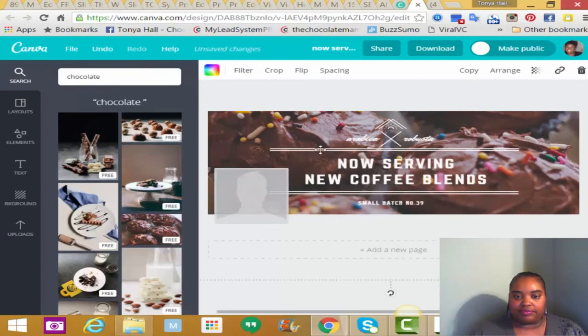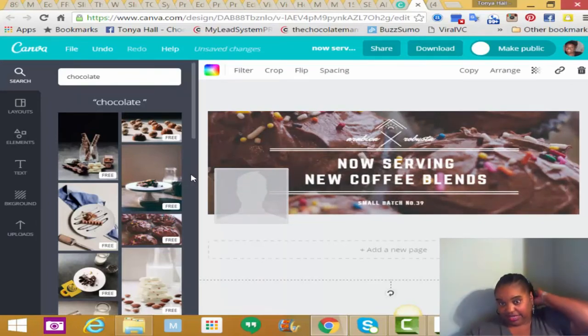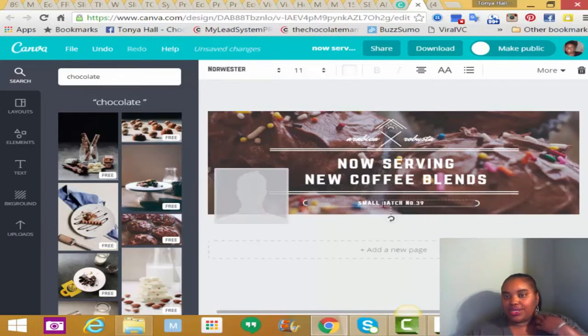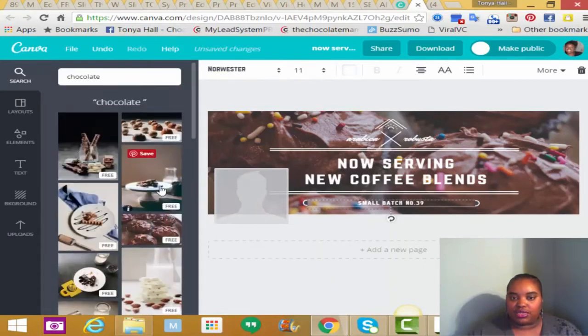Okay, and now that image is there. So the image is now behind it. And so very simply, you can go in and all of these things are clickable. This image right here is clickable. This is clickable. Everything is clickable, and you can edit it all. You can edit, or you can delete it, or you can copy and paste it. Any of those things you can tap on.